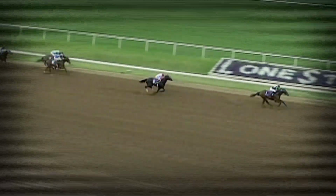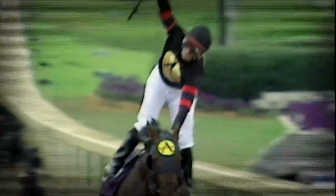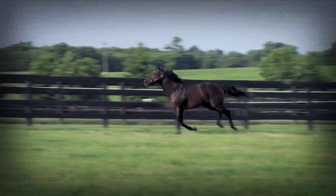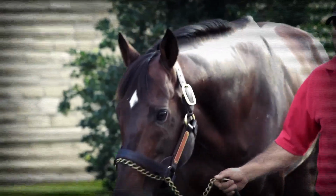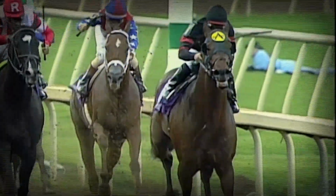And Ghost Zapper is pulling away. Zapper blows them away with an eye-opening performance. Awesome again has won. Ghost Zapper kicking clear. Judy the Beauty.